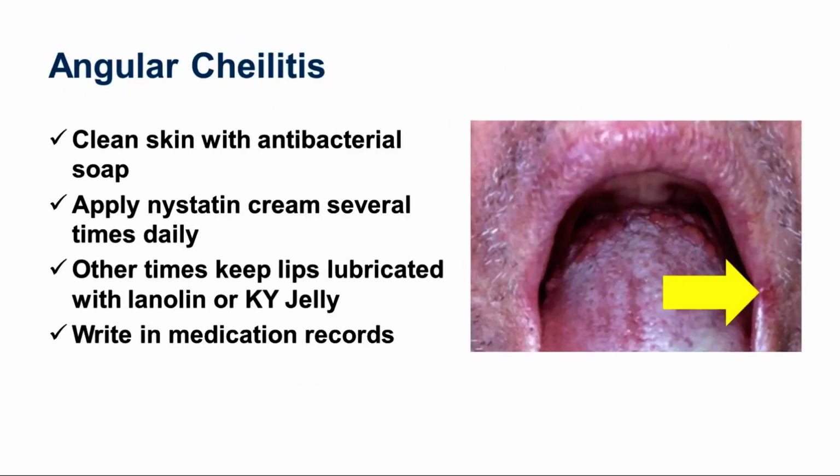Regarding angular cheilitis, it is important to clean the affected skin with antibacterial soap, apply Nystatin cream several times a day, and keep the lips lubricated with lanolin or KY jelly. Be sure to keep good records of the medication regimen.